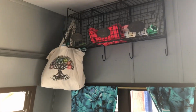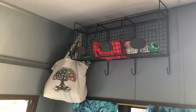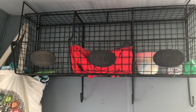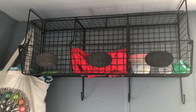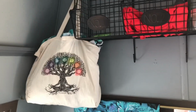The camper is mainly for weekend trips. We definitely don't have anything more than a long weekend planned. So all the kids' clothes go in here by number of child. As you can see, I'm not packed clothing-wise yet for the kids for the weekend, but everybody has their own little bin here for their clothes and a little hook for a hoodie. That's our pool stuff that I do have packed.